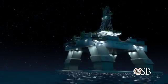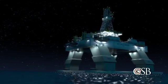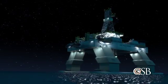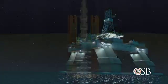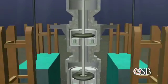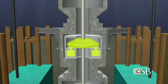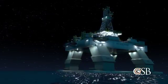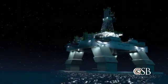Just after 9:40 p.m., drilling mud, forced upwards by the rising oil and gas, suddenly blew out onto the rig. Crew members responded by closing the upper annular preventer in the BOP. However, this did not seal the well as intended, and flammable oil and gas continued to flow into the riser toward the rig. Next, the crew closed a pipe ram.